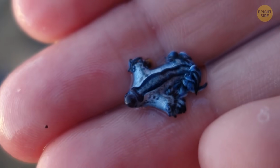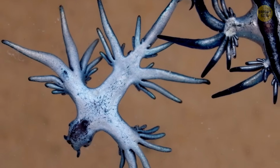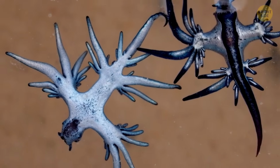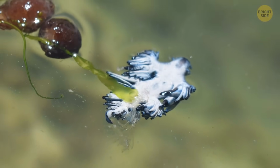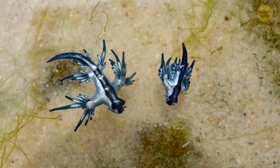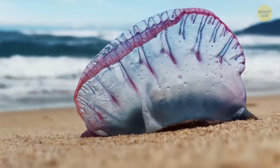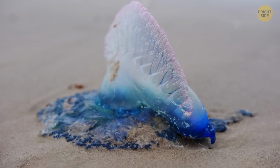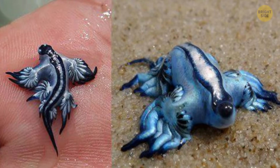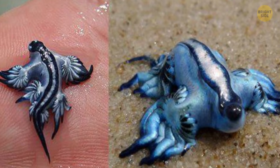Blue dragons rarely grow larger than the size of a grape. They like to swim belly up, so their brightest blues blend in with the ocean waters. And the silver front faces down and camouflages with the darker seabed. Blue dragons feed on another dangerous sea creature and store up their stinging cells. Their venom lives on even after the fish itself is no longer alive. That's why you should be extra careful and never pick up or step on them on the beach.